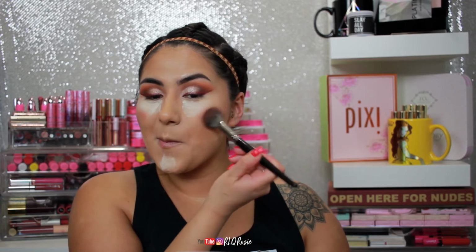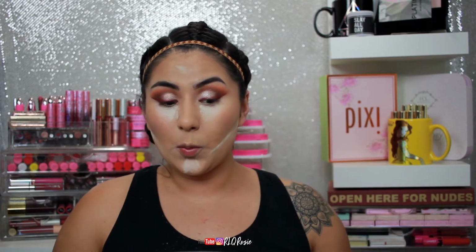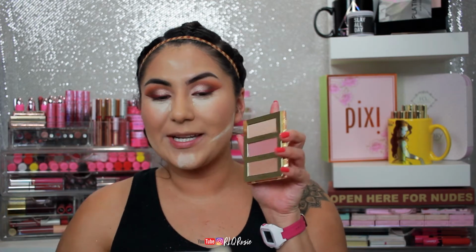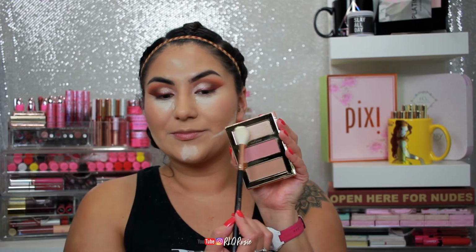Dab. That is so pigmented. So this looks so harsh right now. Oh my gosh. I'm going to fix it up and I'll be right back. Okay, now that that's a little bit better. I was having a minor panic attack, so don't forget to wipe the excess off because she's pigmented. I was not expecting that, but I am going to go back into it so I can use that highlight. That is in the shade Beach Getaway.